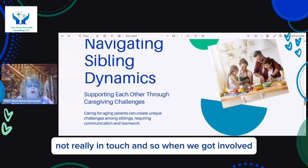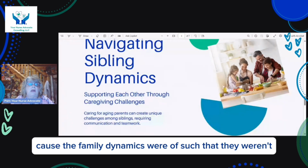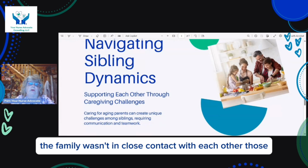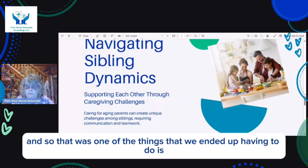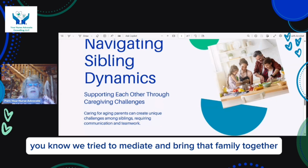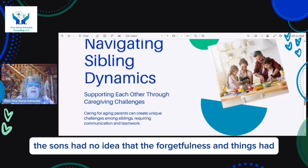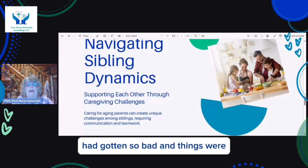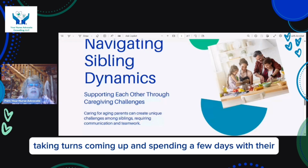And so when we got involved, we actually reached out to those sons, because the family dynamics were such that the family wasn't in close contact with each other. Those two grandkids didn't have much contact with their uncles or their cousins. And so that was one of the things that we ended up having to do: we tried to mediate and bring that family together and reach out to the sons. The sons had no idea that the forgetfulness and things had gotten so bad, and things were in the shape that they were. So the sons started taking turns coming up and spending a few days with the granddaughter, who was in nursing school.